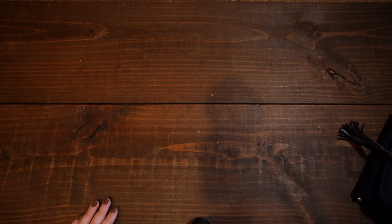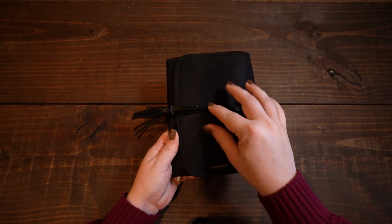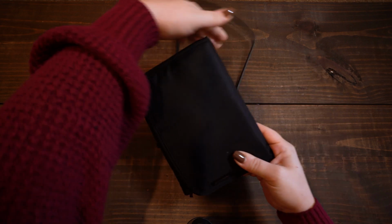This next item is for individuals who are avid jewelry wearers. So if you like to travel with jewelry, this item is for you. It took me quite a bit of time to figure out how to bring my necklaces and my earrings on trips without them getting tangled together. And this item was a lifesaver. It is a travel jewelry organizer.